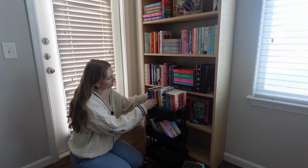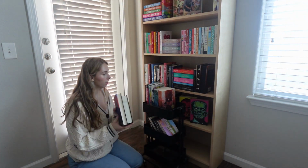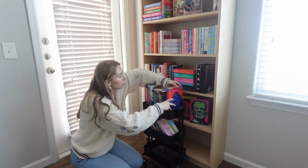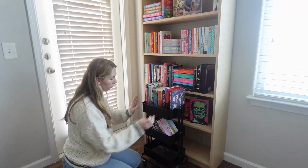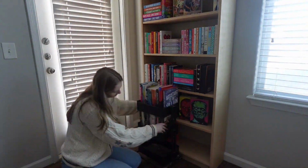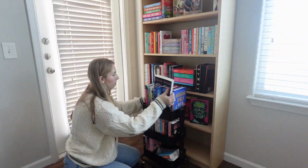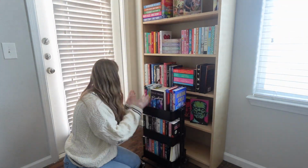So definitely gonna put bigger ones up top. These are immediate because they're December TBR and they're also pretty big. This one is also abnormally large. Okay, can't believe that all fit in there.